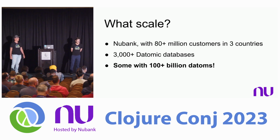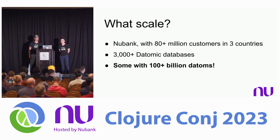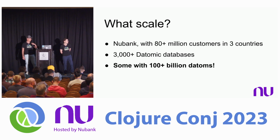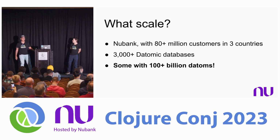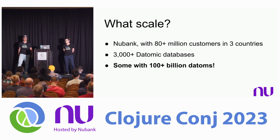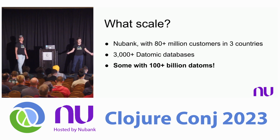So what scale are we talking about? As you might have seen from Bruno's presentation, it's a huge scale. We have thousands of databases. We just surpassed 80 million customers this week. And we have some databases reaching 100 billion datoms. Yes, and we need to scale fast. Nubank has just 10 years, and we have more than 80 million customers. Sometimes we just need to launch a new country. We get a banking license approval, and we just have to do it.